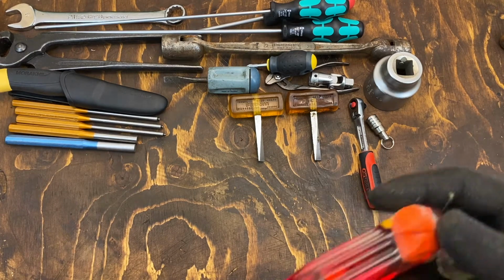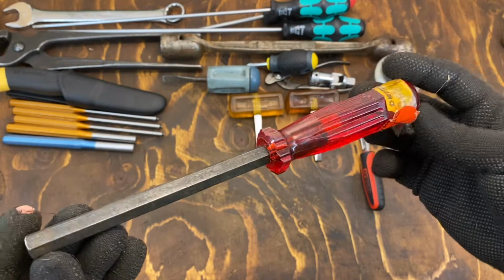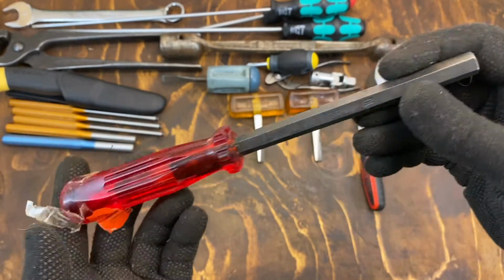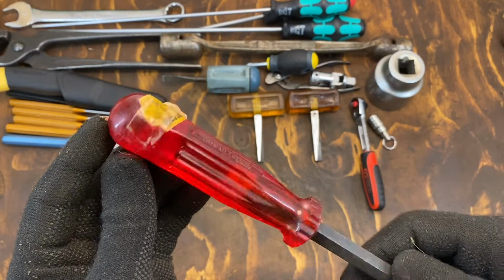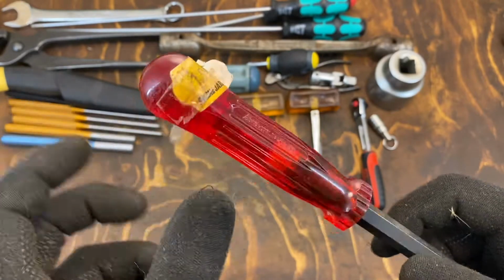Further on, hex screwdriver, no brand marking, just chrome vanadium Germany, West Germany even, 10mm, with an old price tag and the sale price tag, and unfortunately the tape seems to have damaged the plastic.